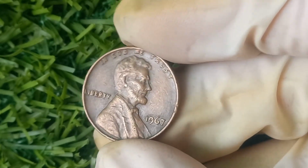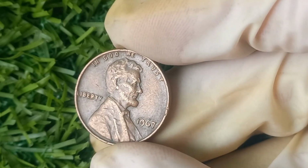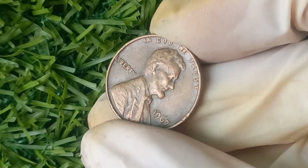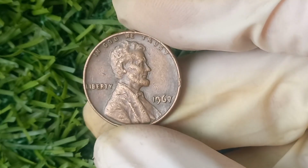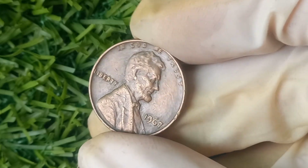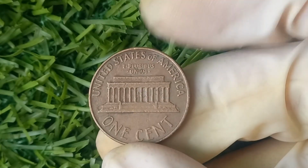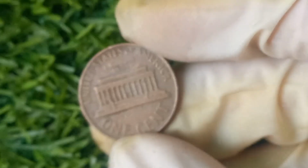I spent the next few hours going through that jar, piece by piece. And then, bam, there it was. A 1967 memorial no mint mark Lincoln penny. My heart raced. I had heard about these rare pennies, but seeing one in person was a different story. I didn't know what it was worth at that moment, but I felt like I was holding a golden ticket.